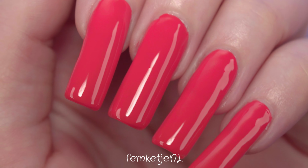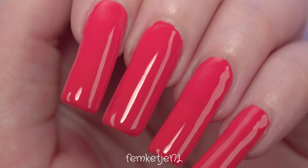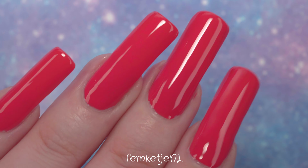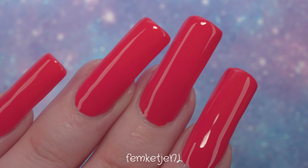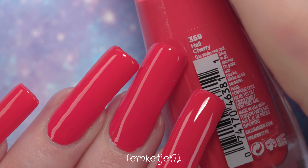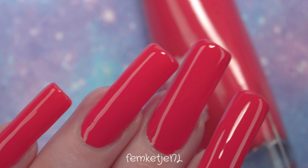So yeah, this was pretty much the entire new nail polish of the week video so far. Let me know what you think about this color. Is it a color that you would like to wear? Are you more on the cool, neutral or warm side of the undertone skin spectrum? And yeah, also let me know what you're wearing on your nails right now.